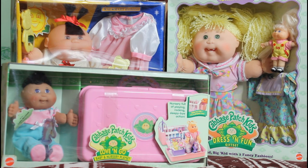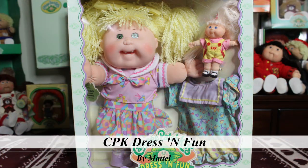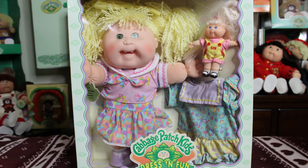The first one over here is the Dress and Fun gift set. This is so cute because this is actually a number 19 girl, a number 19 Mattel. And she comes with her little mini me. You see the little mini me over here? Isn't that so cute? So she comes with her little baby, and she has another outfit. It was called the Dress and Fun gift set, so it comes with an extra little play outfit, and then she's got her little baby. It's just adorable. And the Mattel outfits, the little dresses, are so cute. Look at little hearts everywhere, and hearts and balloons.